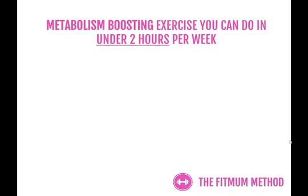All about metabolism boosting exercise that you can do in under 2 hours per week.